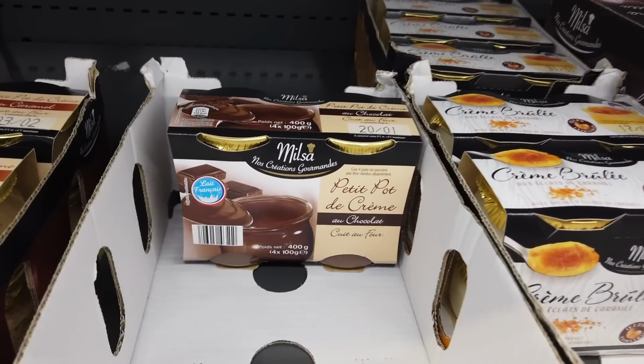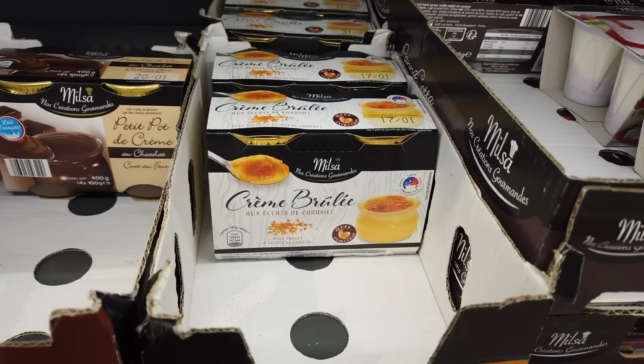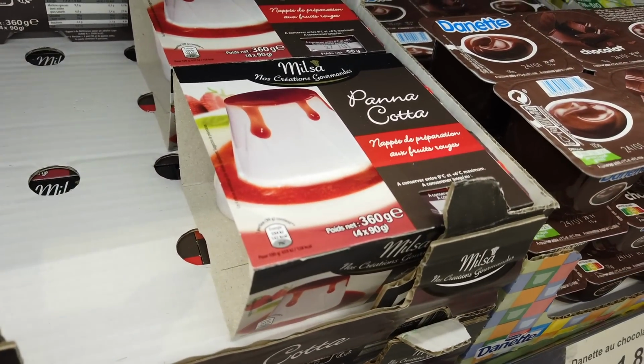Here we have some amazing little cream desserts. Of course, they're available in Aldi in France. Crème brûlée, what is that? A petit pot de chocolat and a panna cotta.